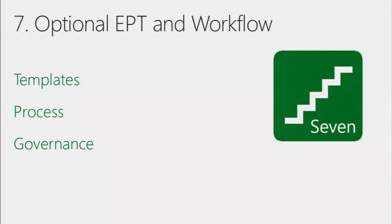The optional EPT and workflow. Again, what does this give us? If we're combining our systems, if we're doing this in one system, then we want those proposals to flow into projects. So at that point, whether we jump them into another system or whether we flow them, we want to follow that with project plan templates, project site templates, right? And we want to make sure our process and governance is embedded in there, and we get there with workflow.